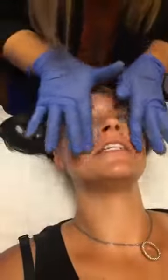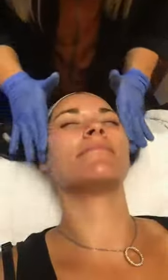I do love the tinted sunscreen. I use a tinted sunscreen every day. It's my favorite. I use it as actually my foundation. Oh, it's great. And they're actually on sale. The tinted sunscreen is on sale for 10% off this month only.